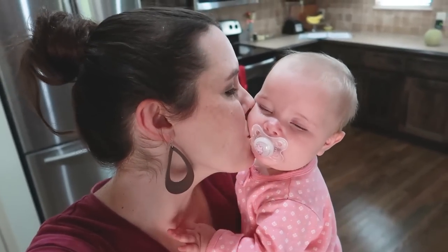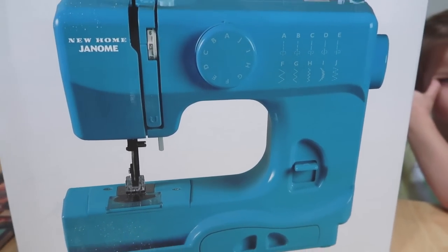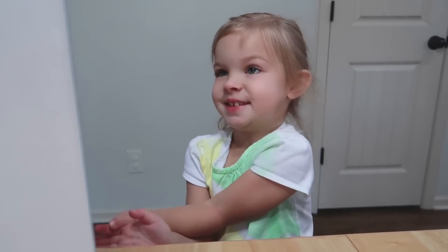There's a smile. I got something new that I'm excited and a little bit nervous to try with the kids today. So this is what I got. Laura, what is it? It's a sewing machine.